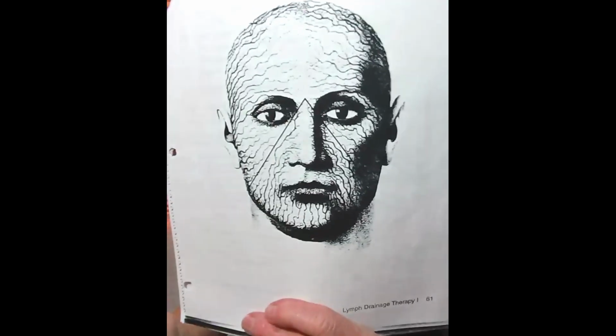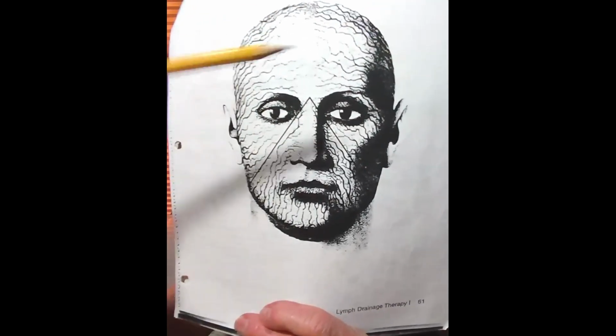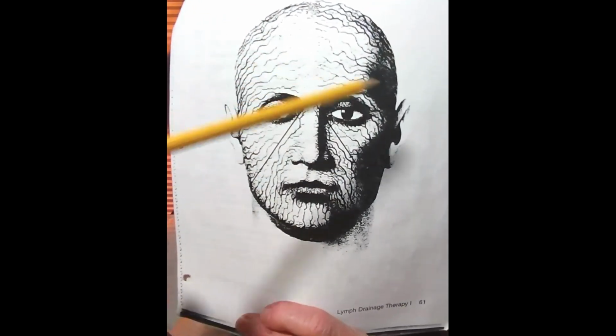And now this picture is kind of creepy, but I really remember it. So I'll give you an idea. And this is also from the lymph drainage therapy book from my esthetician days. So that's the lymph is all over. It's under your skin, and that's the way it flows.